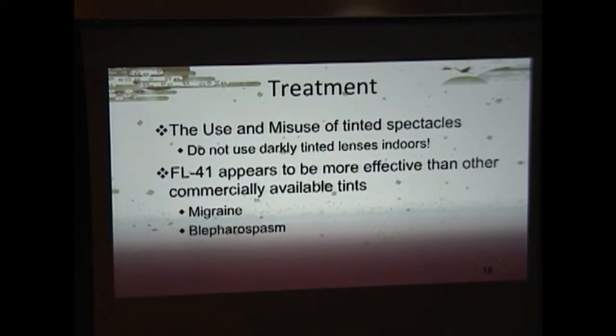There's this tint called FL41, which I'll talk more about, that is really good for migraine, and actually research from our group here at Utah has shown that it's effective in blepharospasm. And this tint is light enough that it doesn't dark adapt your eyes, but still makes people more comfortable. And for some people, the difference can be really dramatic.